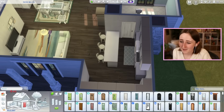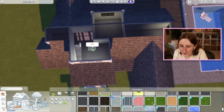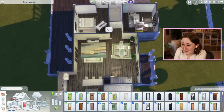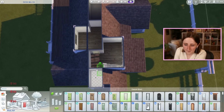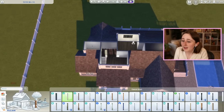I'm actually gonna put this bathroom door in the kitchen. I'm sorry. I know that's like gross, but it fits best, okay? So in total, I got her 2 extra bathrooms. And then she also has an extra bedroom upstairs, which I don't actually know if she can afford. So for that, I apologize to my sister. I got a little bit carried away, but it looks cute.